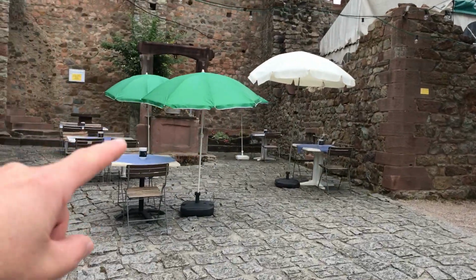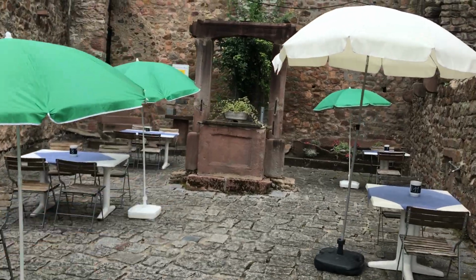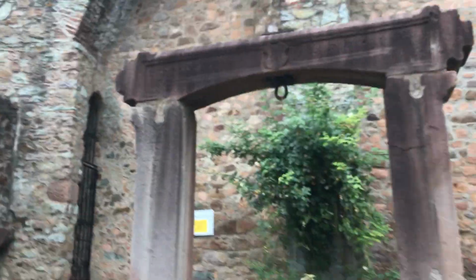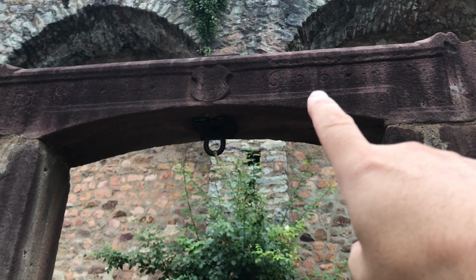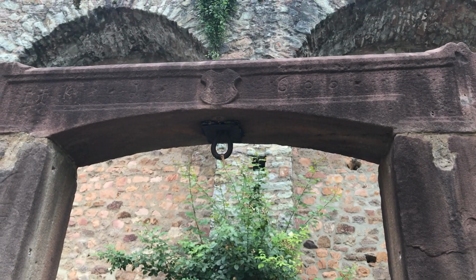So what I want to show you is this. This well was discovered. So it's hundreds and hundreds of years old. But you can't actually see down it in a moment. So this is the well they would have had. So I think they've got 600 written on there. If you can see that.